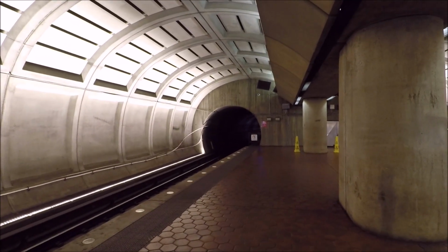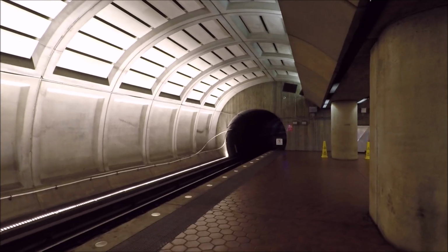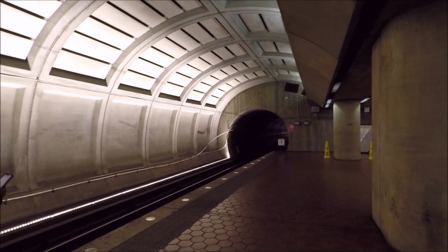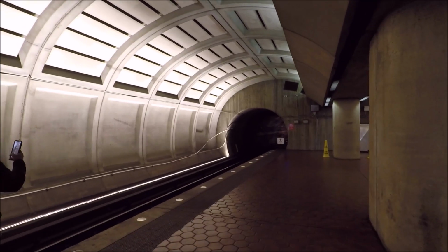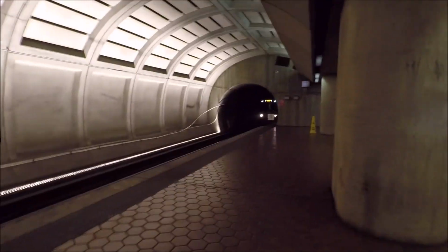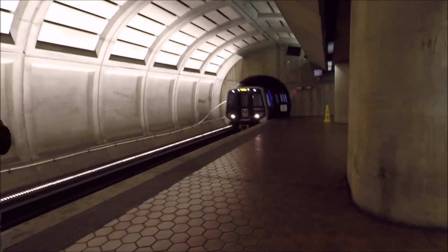Yellow line train to Greenbelt. This is our train arriving at Fort Totten, lower level. I hear the propulsion sound. Well, stand back. You're too close, bro. Move back.